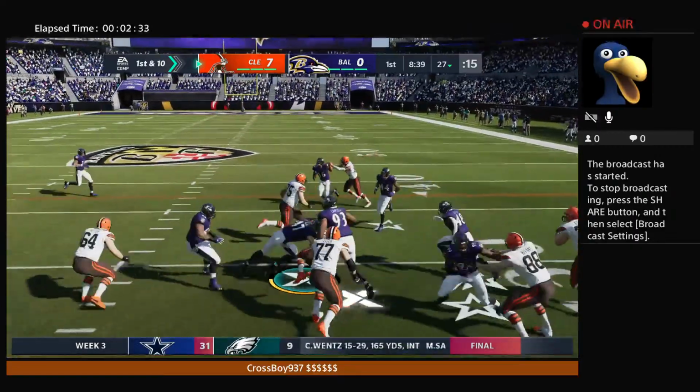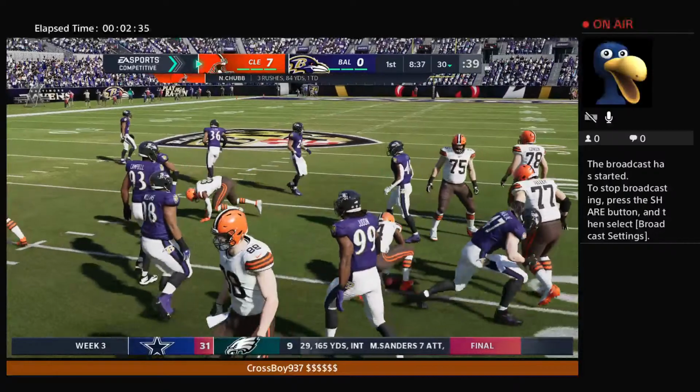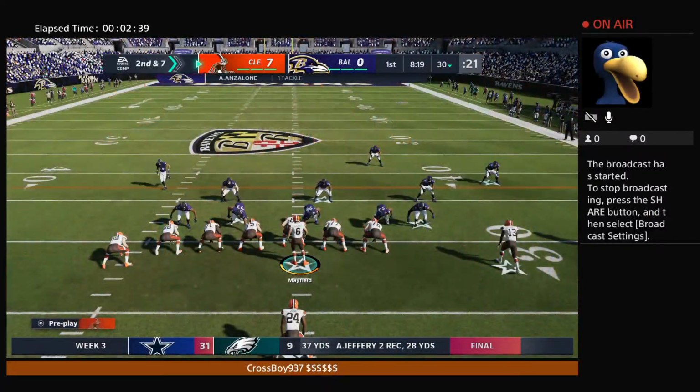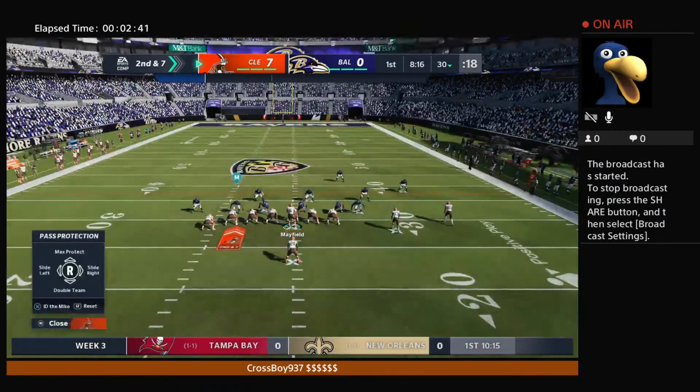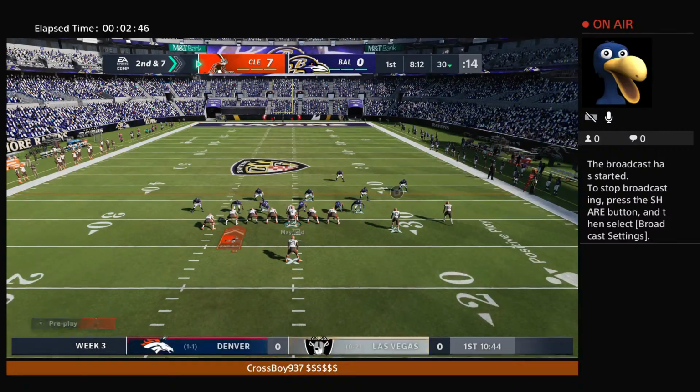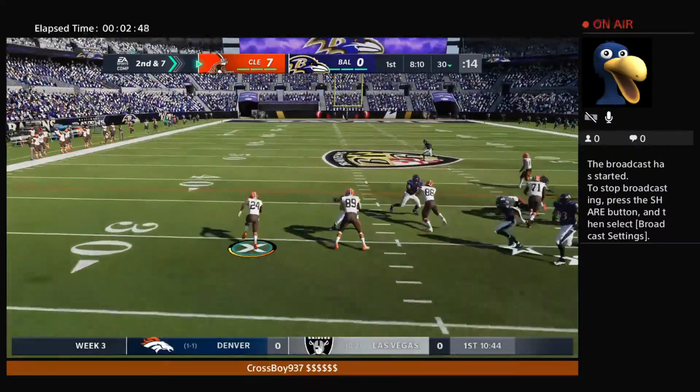They run again on 1st down, Chubb. And he'll get about 3 here as he's out to the 30. The give to Nick Chubb. 3 yards on that last carry. Here's 2nd and 7. It's a pickup of 3. Brings up 2nd and 7. Mayfield hands it off to Chubb.